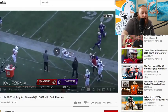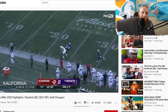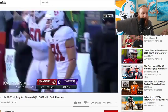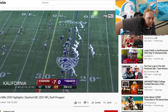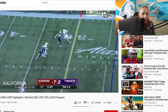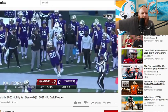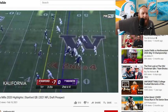A little bit of a back shoulder throw. Let's see how this one looked, a little bit inside here. Once again, the defender just a hair away from making a play on that one. All right, back against Washington here. Nice throw there for 13 yards. All righty, nothing great. Second and 4.